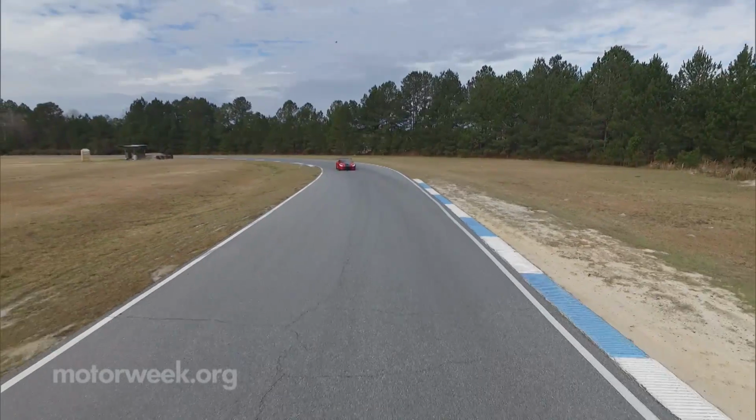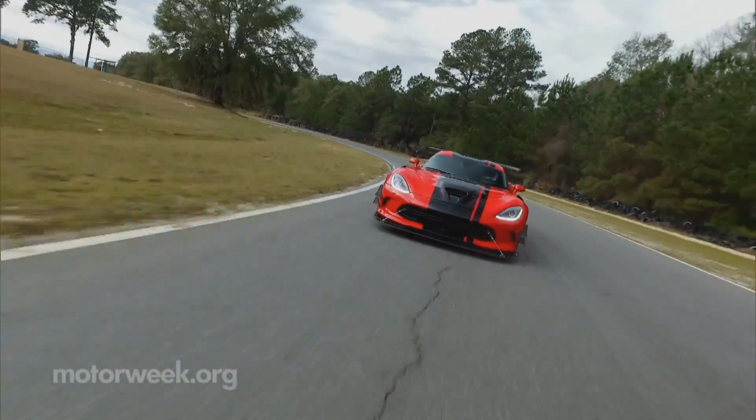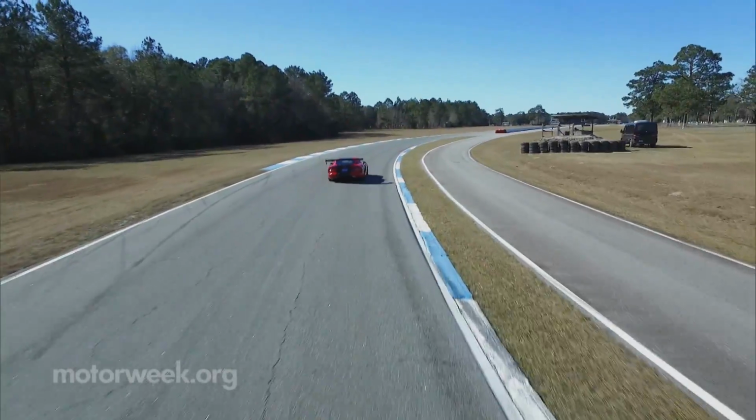The phrase race car for the street gets thrown around more than salmon at Pike Place Market. But the 2016 Dodge Viper ACR is truly one gnarly track weapon of mass destruction that deserves the title and more.